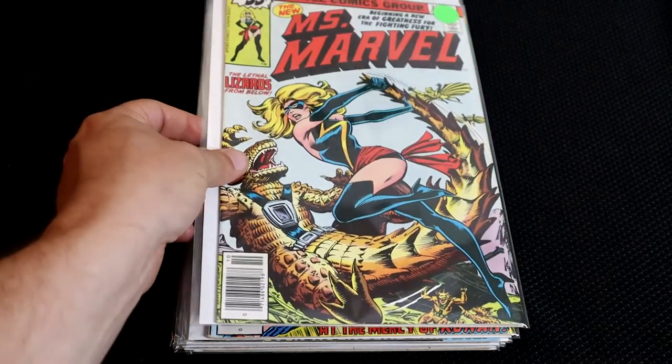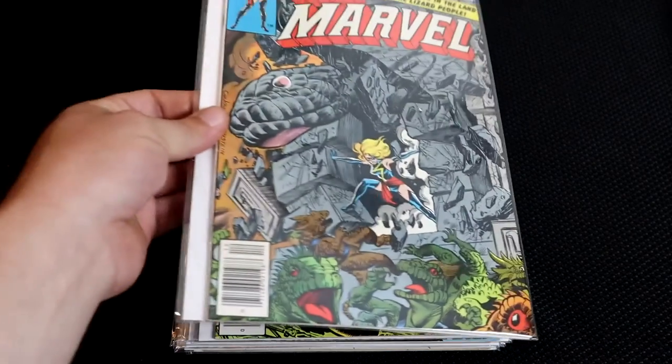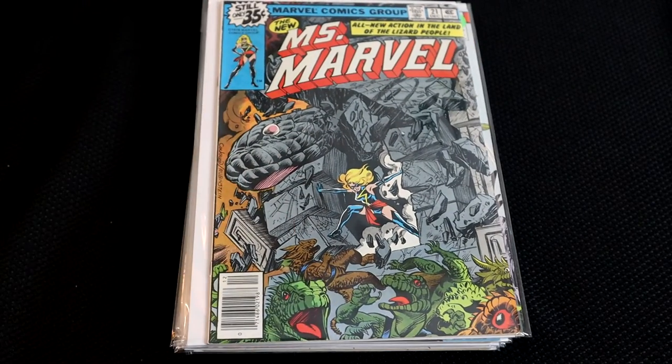Okay, this is Ms. Marvel number 20. This is the debut of her classic black costume. I think they even call that the bathing suit costume, black with the lightning bolt on her front. That's pretty cool. That's what makes it a key. Ms. Marvel 21. So that's really cool. Exciting batch of issues right there.